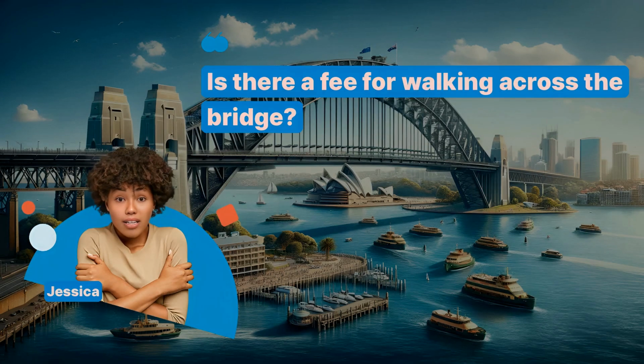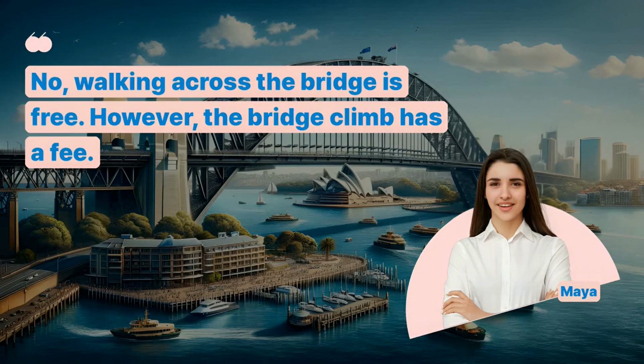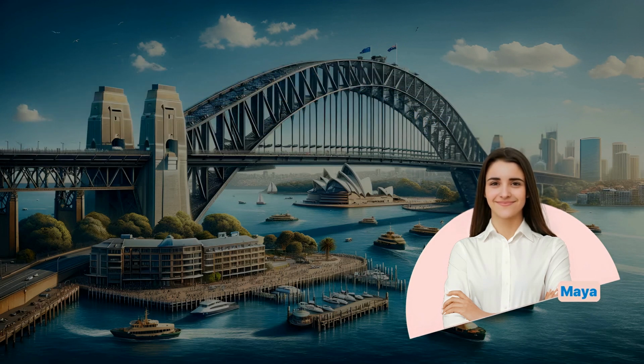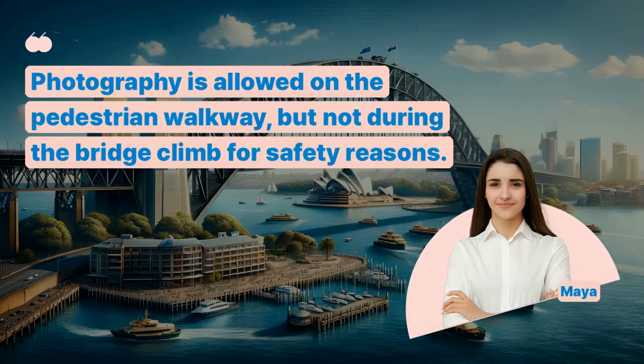Is there a fee for walking across the bridge? No, walking across the bridge is free. However, the bridge climb has a fee. Are there any photo restrictions on the bridge? Photography is allowed on the pedestrian walkway, but not during the bridge climb for safety reasons.